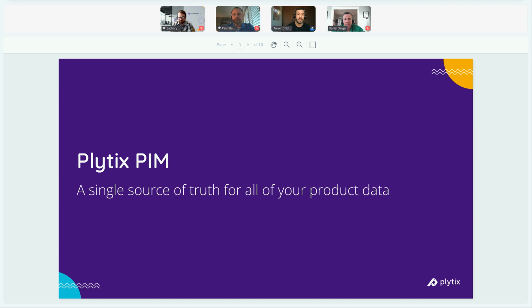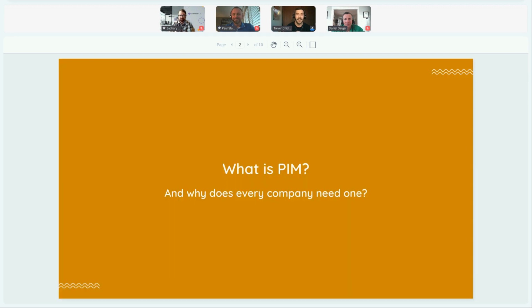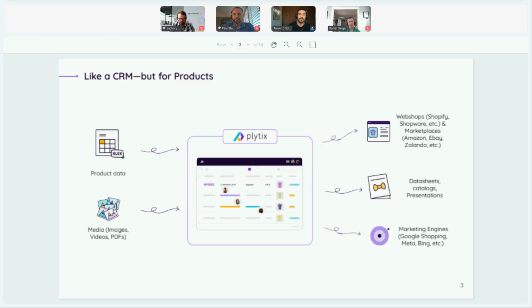And then once that's all in a nice database, you'll be surprised at how much you can do with it when it's no longer in a spreadsheet. There's a lot that we can do. So I'm going to do a small presentation, but really I want to get your eyes on the platform and show you what it looks like to be working in Plytics. Because unlike Punchout, it's not necessarily middleware. It's going to be something that you'll be working in quite a bit. So we want to make sure that you get your eyes on what it actually looks like to be working in the system.